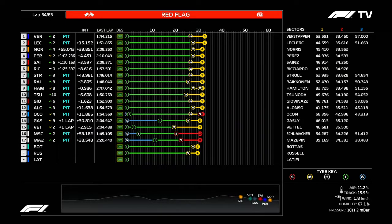Oh, he's a lap down. He's a lap down. That's why it looked as if he was in quite a good position behind the safety car, but he's actually a lap down. So when they restart the race, does Hamilton continue to be a lap down? One would assume that he does. It was a while getting out of the gravel trap, wasn't he? Yeah. And then he had to coast round.